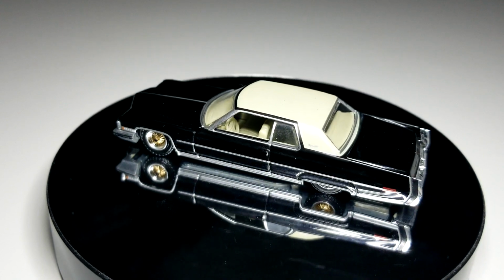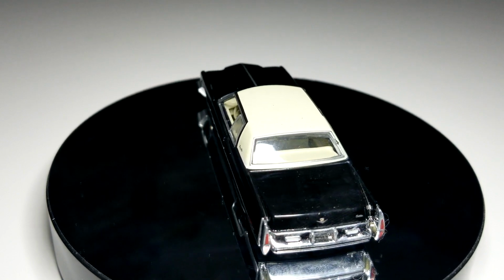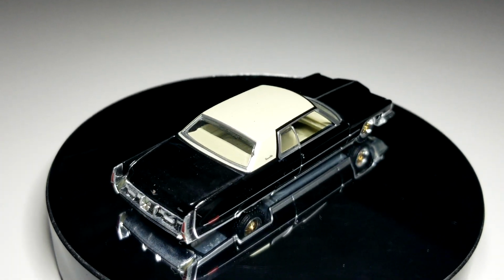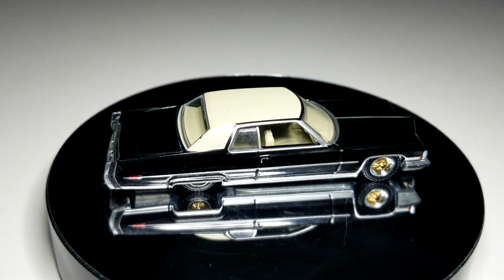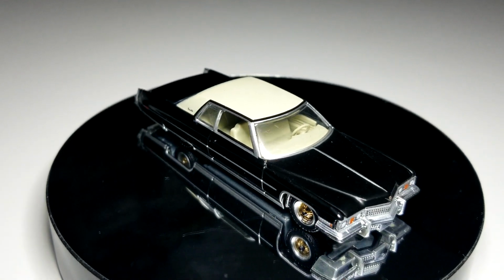You got your cream colored vinyl roof. It is a tuxedo black. A lot of silver trim along the sides and the top and all that good stuff. A lot of chrome on the front and back with the bumpers. Greenlight did an absolutely fantastic job with this casting. Just absolutely incredible. Looks amazing. Every bit of what you think it would be. And it does have those really nice gold wire wheels on there.